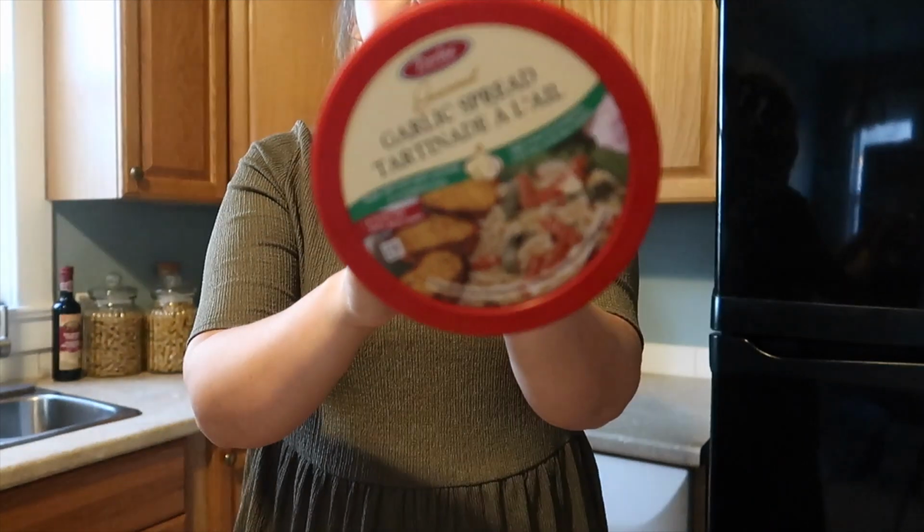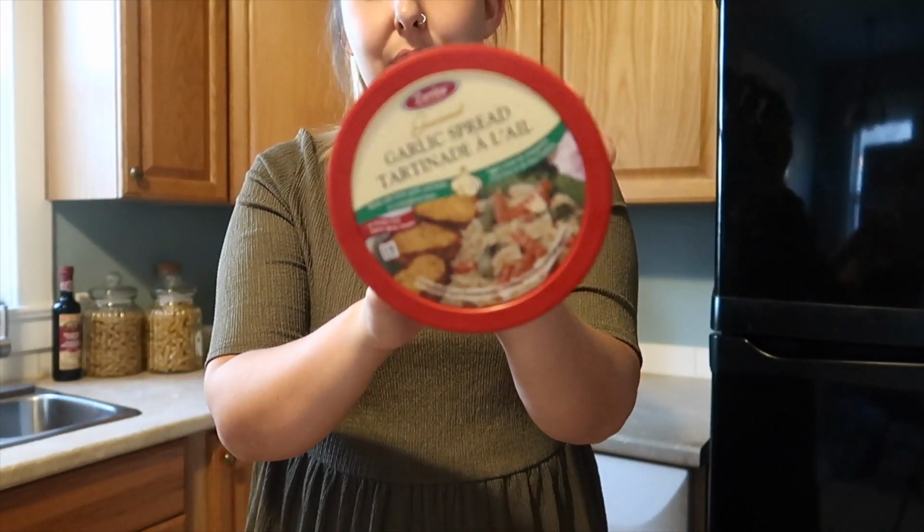The second thing is garlic butter. Now, I know we have garlic butter in the UK, but I never ever bought garlic butter. I didn't really need garlic butter because we make our garlic bread, like a frozen garlic bread is £1 in a store and you just chuck it in the oven.